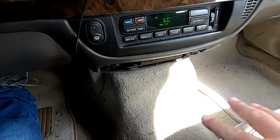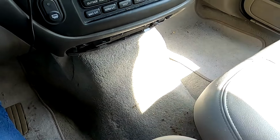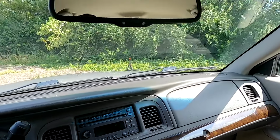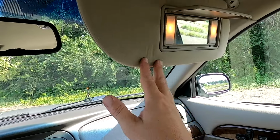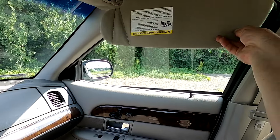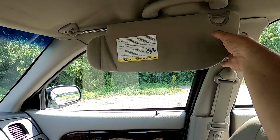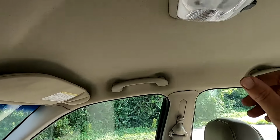Now, as you can see here, no center console or anything like that. Our cup holders are in this little panel here, but they no longer come out. And we do have the adjustable armrest here. Overhead, we do have an automatic dimming rear view mirror. And we have nice large sun visors with illuminated vanity mirrors. And of course, the sun visors do swing out, slide out on extensions. We've also got high adjustable seat belts and overhead assist handles. In addition, we've also got our overhead reading lights up here.